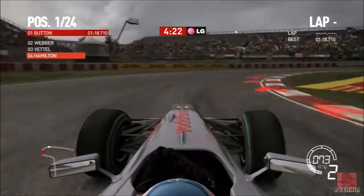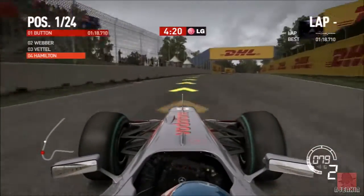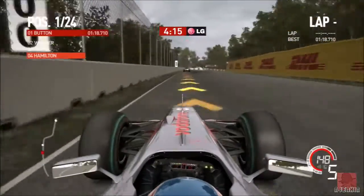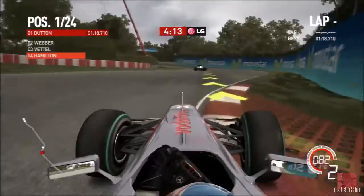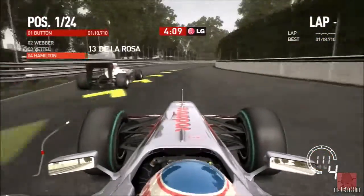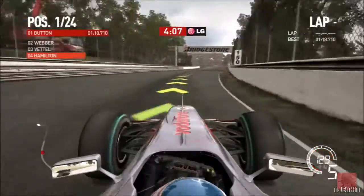Right, now, it's in the balance this. So the whole time, we've only got 4 minutes left of the session, plus a minute of extra time, because if you cross the line and the time's still ticking, you're allowed to complete your last lap. Get out of the way, De La Rosa, the Spaniard in the BMW.